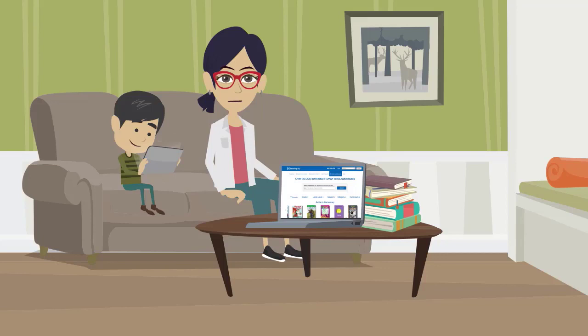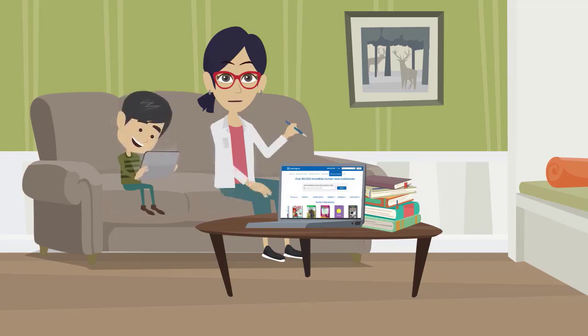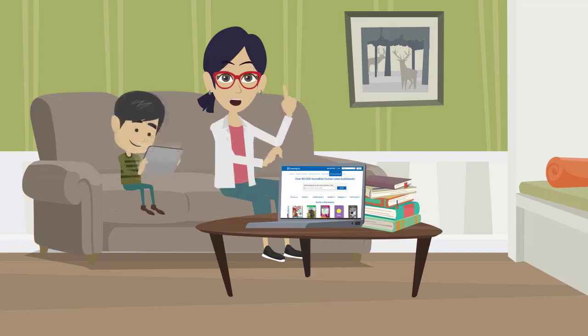Their books will sync across multiple devices, allowing them to begin reading on one device and then resume reading on another. So be sure to download the app on all devices your child may use. There is no limit to the number of books they can download once their qualification is confirmed. Once the books are downloaded, there's no need for internet access.